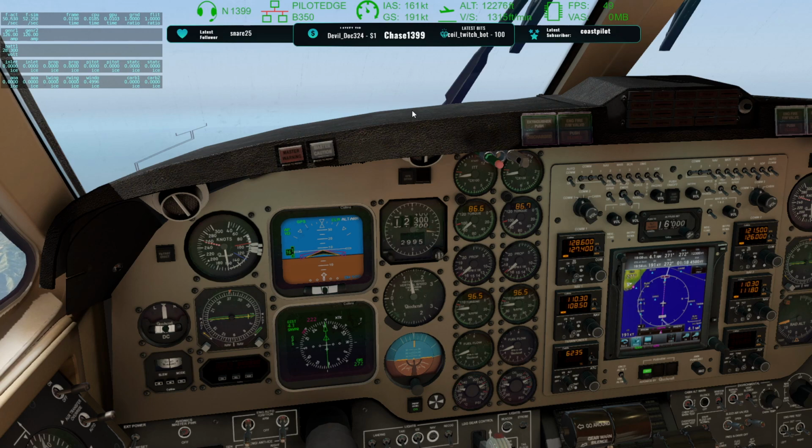Los Angeles Center, King Air 1399, 12,400, climbing 16,000. King Air 1399, Los Angeles Center, climb and maintain flight level 200. Climb and maintain flight level 200, King Air 1399.